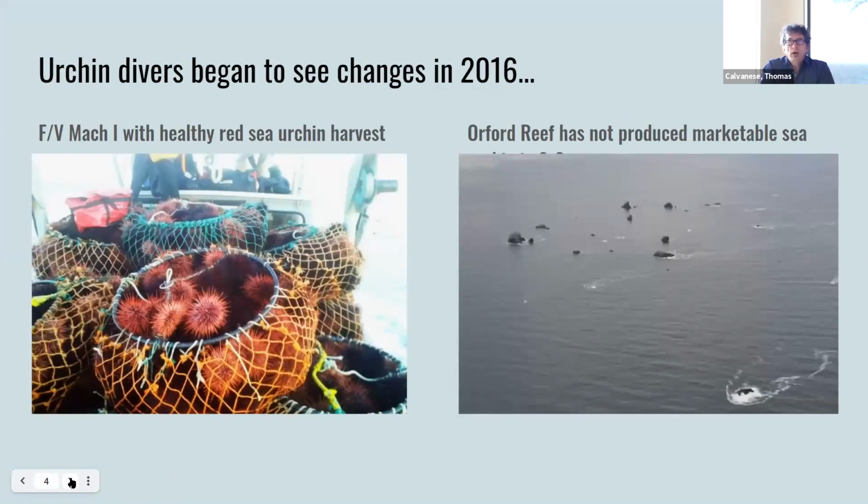I like to give credit where it's due, and really the commercial urchin divers in Oregon started to bring this up back in 2016 when they started to see changes in the urchin harvest. On the left there, the fishing vessel Mach 1, a commercial urchin diving vessel, with a nice load of healthy red sea urchins harvested from Orford Reef, which you see to the right, which has not produced marketable sea urchin for the last few years, and urchin divers just haven't been diving there because of that.